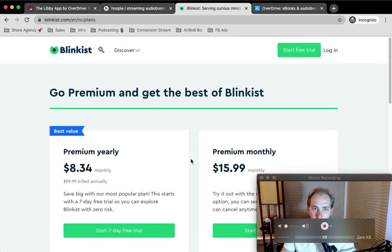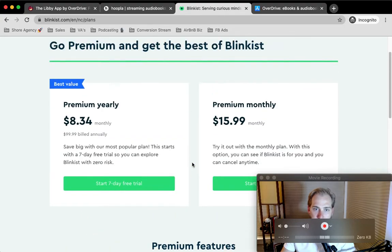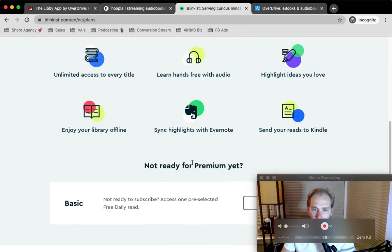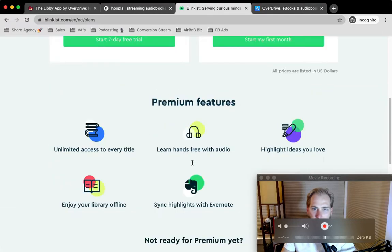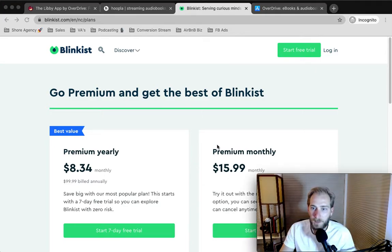They have some deals. What I did, I joined their mailing list, and then I believe they give you like 20 or 30% off after a week. There is a free version, but it's super limited. I think you get one book a week or something. I can't remember exactly. They've actually changed the pricing since the last time I looked at it. Long story short, Blinkist, 15-minute book summaries, very, very helpful.